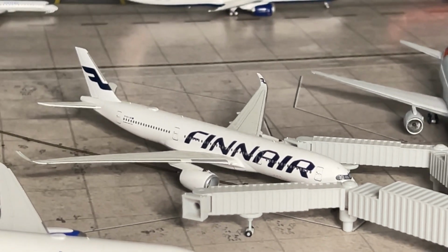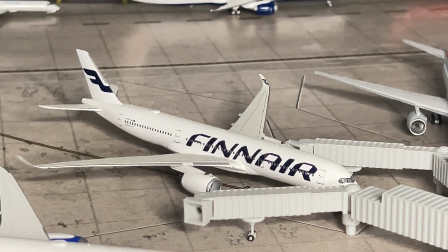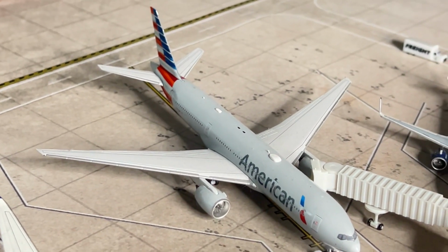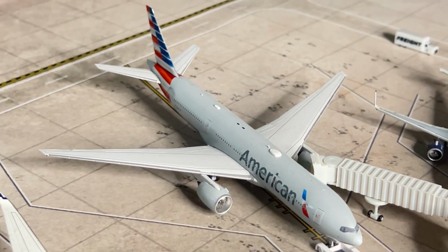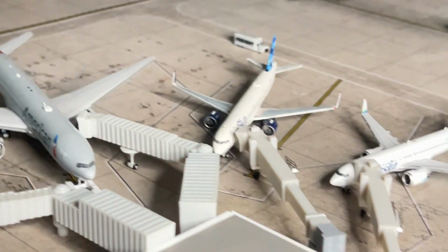Let's just get this aircraft while we're over here. Here the Finnair Airbus A350-900. And he'll be doing a flight out to Helsinki. And alright, so moving on to some American Airlines aircraft and their partners. So, starting off, first aircraft, you have an American 777-200ER, and he'll be doing a flight out to London Heathrow, so I haven't featured that in Gemini in quite a while.